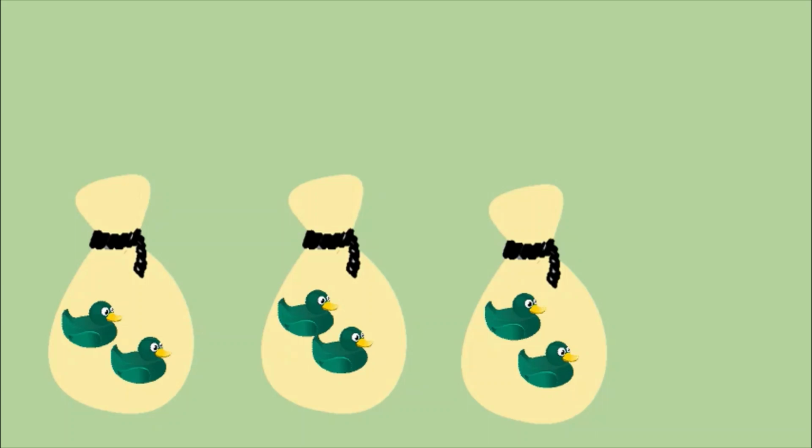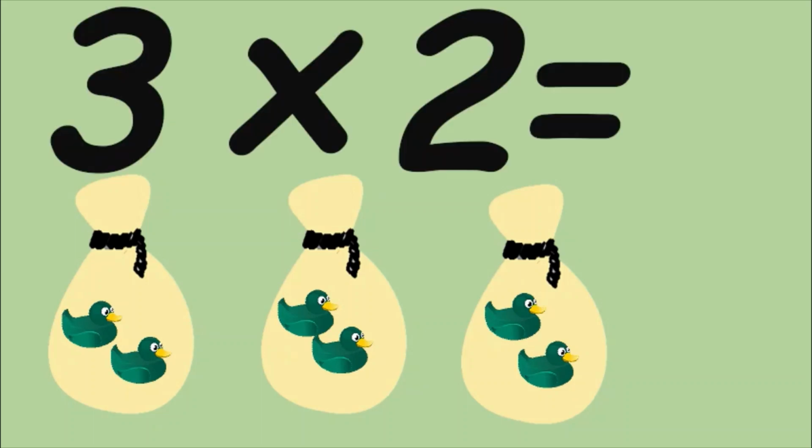There are 3 bags and each bag has 2 ducks. We can say 3 lots of 2 or 3 times 2. If we add all the ducks together, we will get the answer 1, 2, 3, 4, 5, 6. So 3 times 2 equals 6.